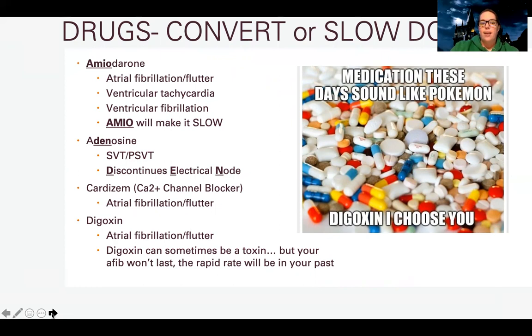There's also adenosine, which is used for SVT and PSVT. And I remember adenosine because it discontinues the electrical node. So if you remember this one, this is the one I talked about that actually turns the heart off and turns it back on. So in other words, it pretty much stops the heart and then it restarts it, in hopes that when it restarts it will be back to normal.